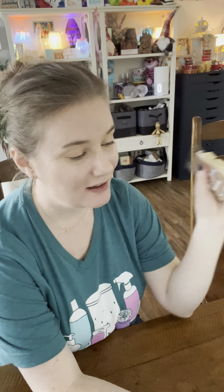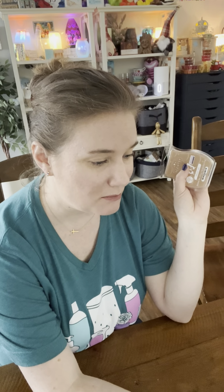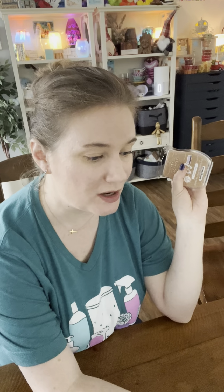And okay, we have a hazelnut latte. Hazelnut latte. I am not crazy over hazelnut. However, this one's pretty good. Frothy steamed milk, toasted hazelnuts, espresso, and vanilla with a dusting of cinnamon. Yeah, I like this one. I mean, it's definitely got the warmness to the coffee, okay?